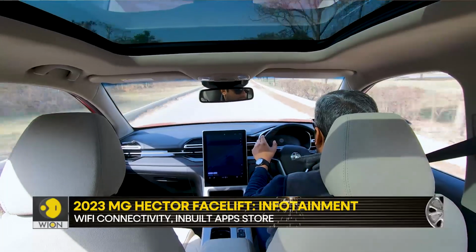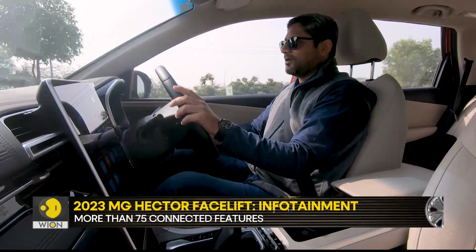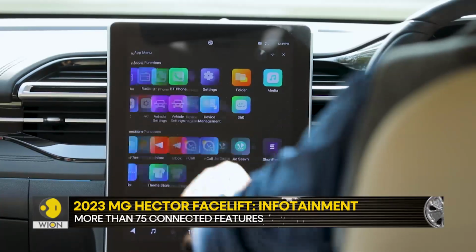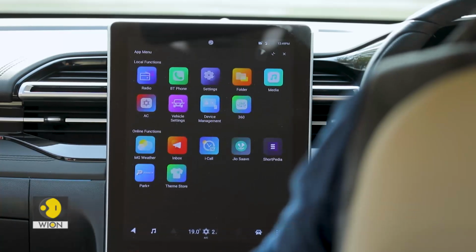But other than that, on connectivity, this thing is loaded. It comes with wireless Apple CarPlay, Android Auto, wireless charging as well. So all those features which are rapidly becoming the norm, everything is taken care of.